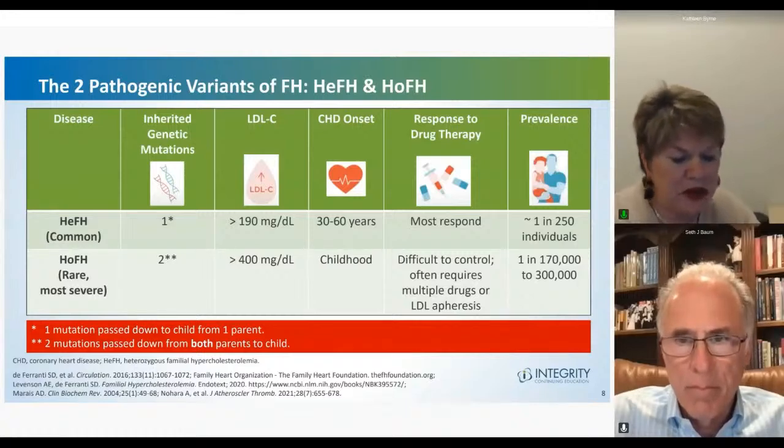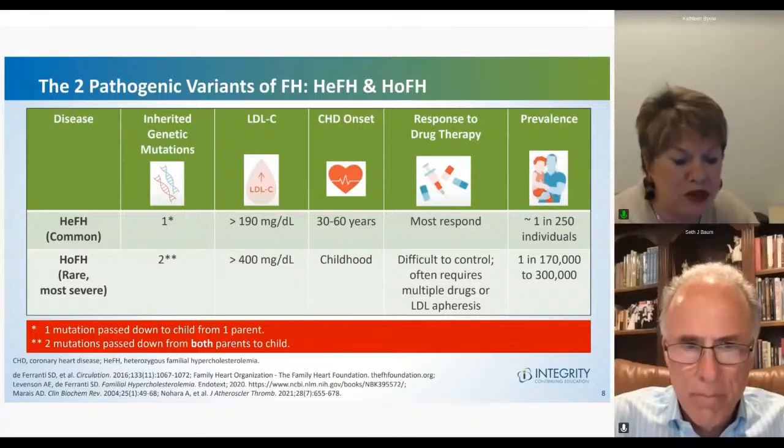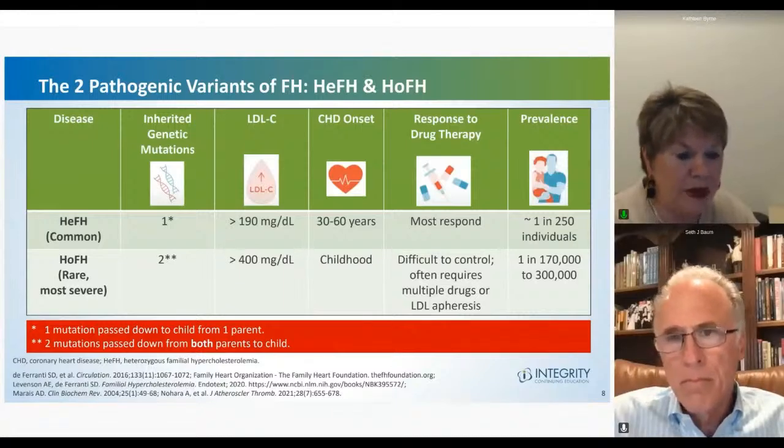The management of homozygous FH is certainly more difficult than managing a heterozygote. It requires multiple medications and/or treatments, including LDL or lipoprotein apheresis. And despite the approval of many new drugs in the past decade, it really remains a challenge to bring individuals closer to their goal.